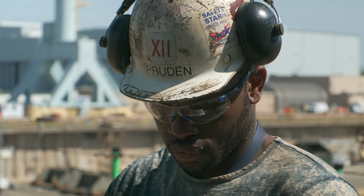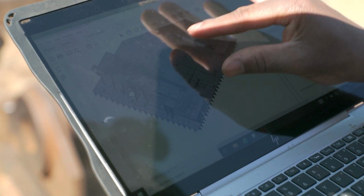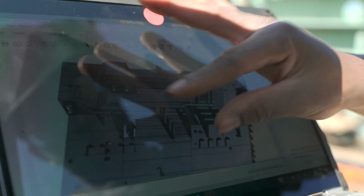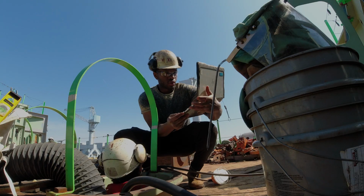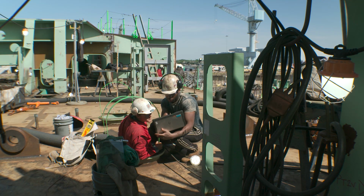That's a huge change for us. It's a big technology leap where today in shipbuilding, it is still a lot of heavy industry, heavy work, it's hot, it's sweaty, but now that tablet and bringing that digital data down to the deck plate is going to be a big difference.